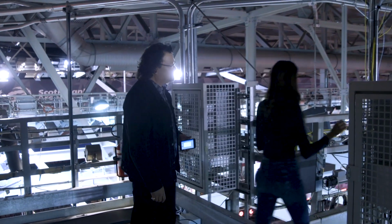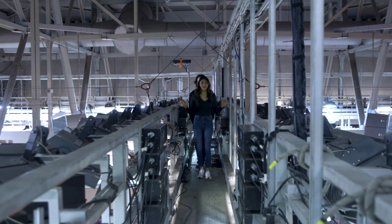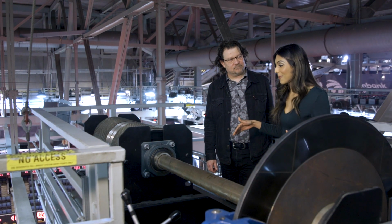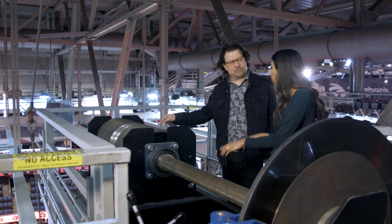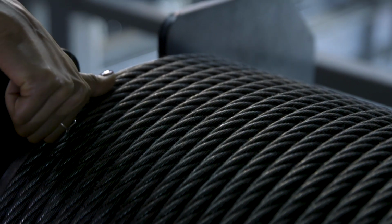So we are just casually walking above the scoreboard. I refuse to look down. Okay, so we're above the scoreboard now, which is absolutely crazy. And you were talking about the cables. So are these the cables? These are the cables. Wow, they are very thin. About the size of my thumb, maybe a little smaller.